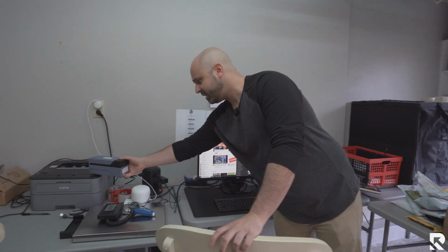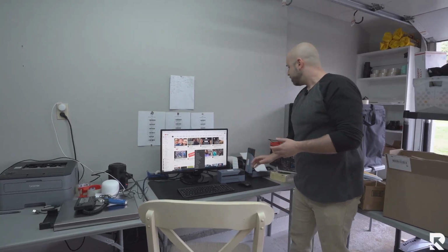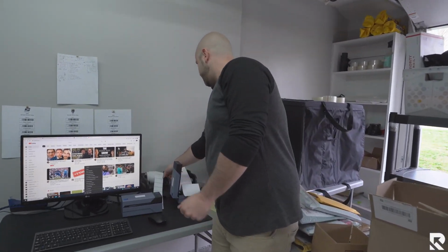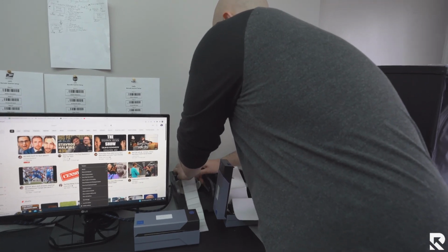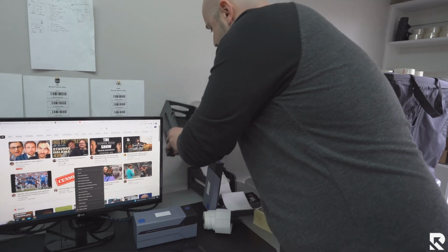You could start with any normal printer and print both of them, but yeah, the Rollo is great. Also, Zach, come on over here. I want to show everybody this little device right here. If you're going to use a Rollo printer, I highly recommend getting these.